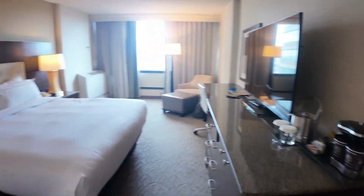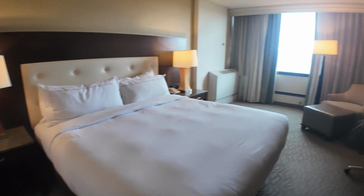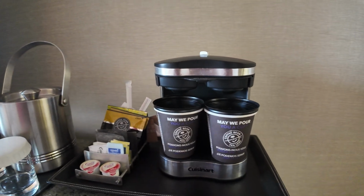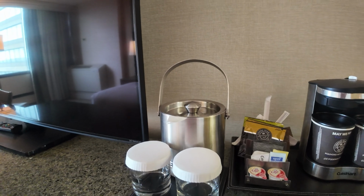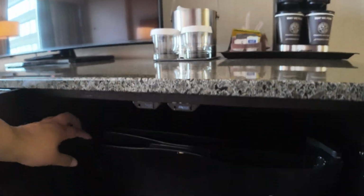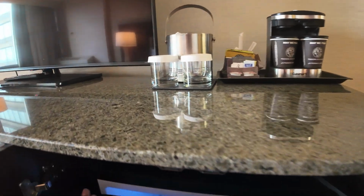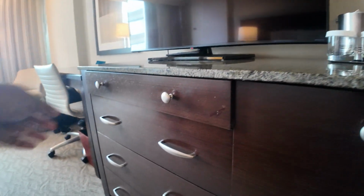Then of course you have king-size bed, nightstands. You have your entertainment system. You have a little coffee station, condiments for your coffee, ice bucket, and glasses. Then you have a mini fridge, and they gave us free waters at check-in. Then you have drawers.